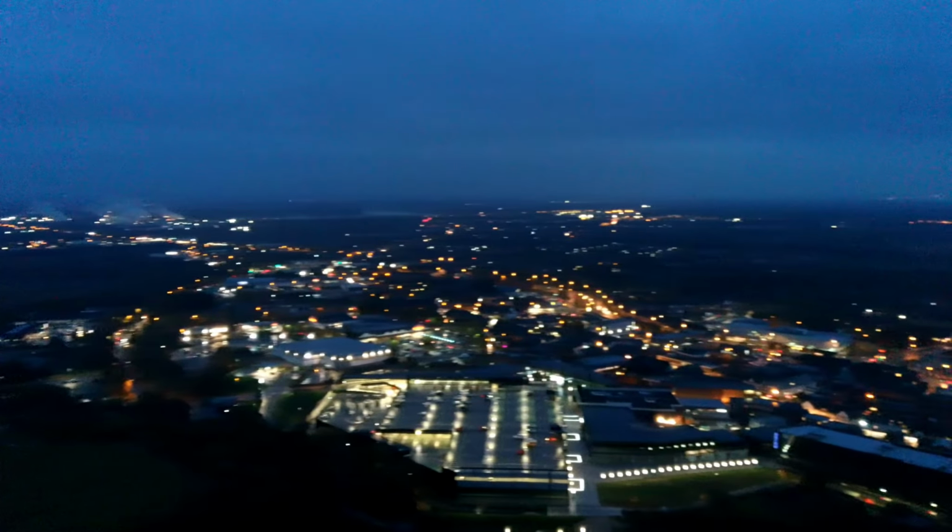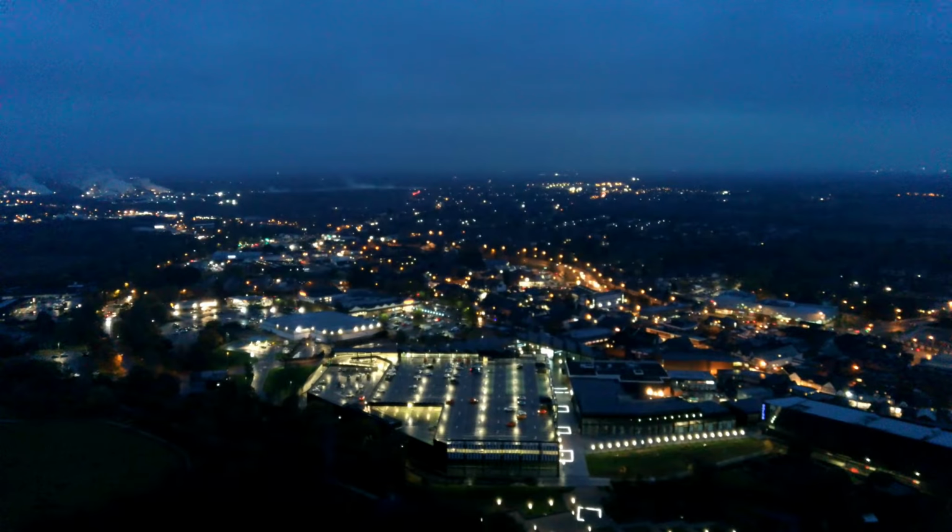Yeah, Northwich at night I think does look particularly nice. You can see the row of lights heading off towards the M6 there. Yeah, it's not a bad place to live really.